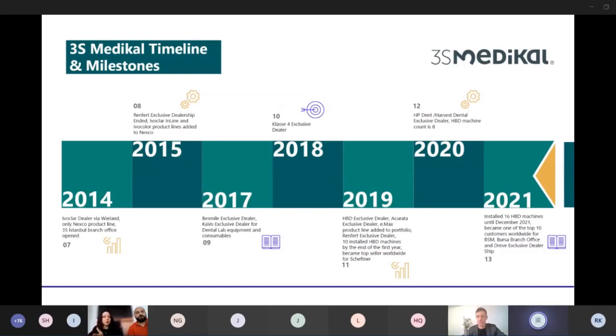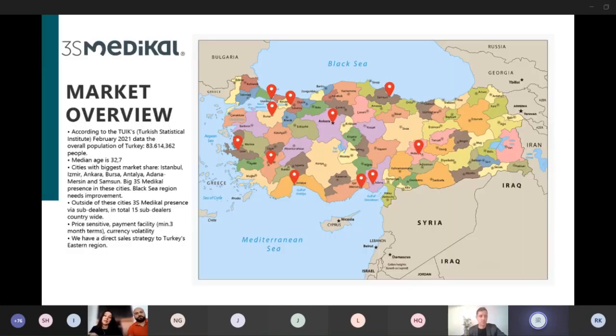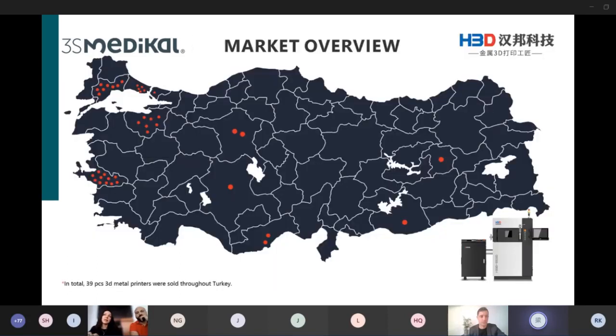In 2021, alongside the world, we started to slowly recover from the pandemic, and we installed an impressive 16 machines in just last year. Right now, we're in the first quarter of 2022, and we have installed and closed the sales deal for six machines so far. I have given you some numerical information because I think it really documents our success story.